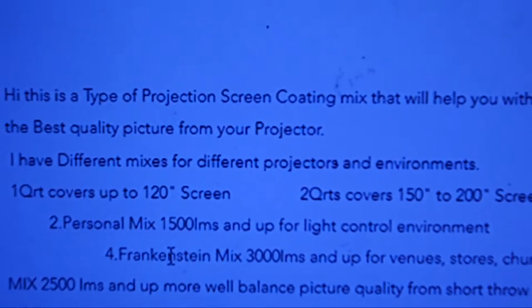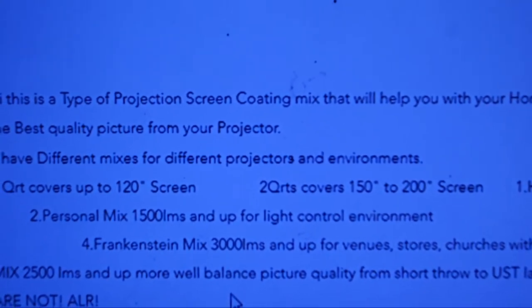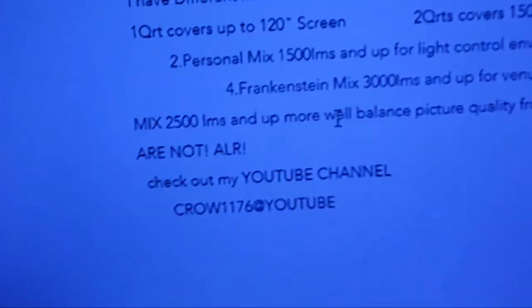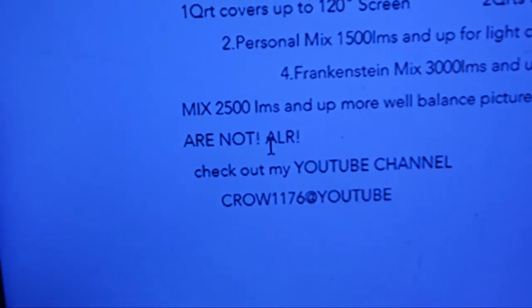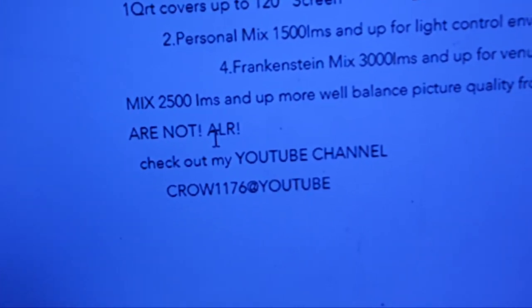The Frankenstein he has here is supposed to be used with high lumen projectors at 3,000. 3,000 is not a high lumen projector. It isn't. A high lumen projector would be 5,000 and up. That's high lumen. And keep in mind, because he does demonstrations constantly, trying to show you that his product works in ambient light environments, it says right here it is not AR, not ambient light rejection technology, but yet he does a lot of videos trying to show it does.